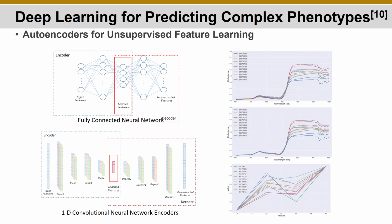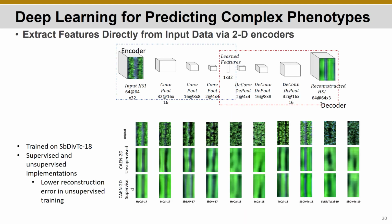Now, as we move forward, we've also been looking at autoencoders for feature learning. Traditional fully connected neural networks and 1D convolutional neural networks do a very good job in terms of reconstruction and dramatically reduce the number of features, typically to 4 to 5. You can also explore the use of 2D encoders.